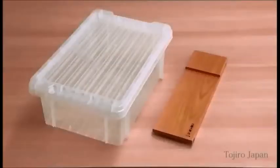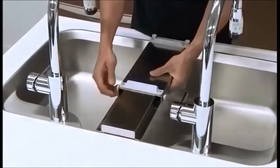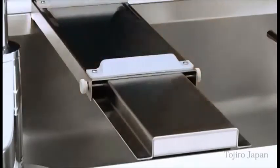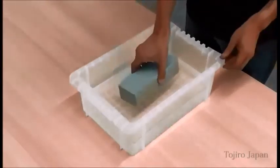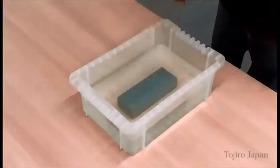To make sharpening easier and more efficient, this kind of container and whetstone table can help. A sharpening table that fits over the sink is also available. Soak the whetstone in water before sharpening. It may take about 5 minutes to let all of the air bubbles out of the stone.